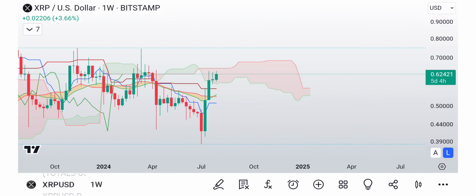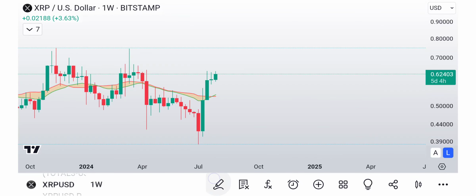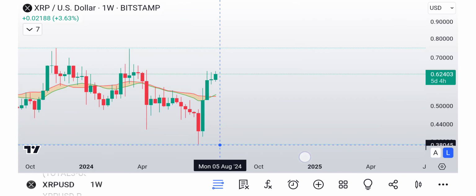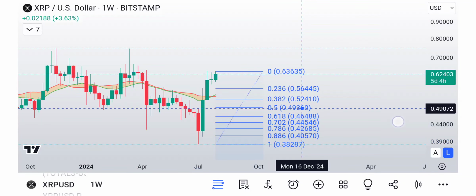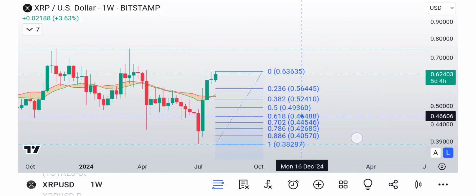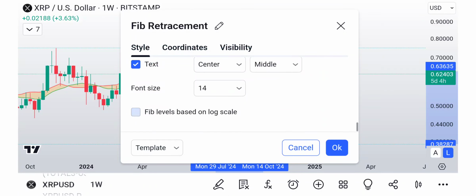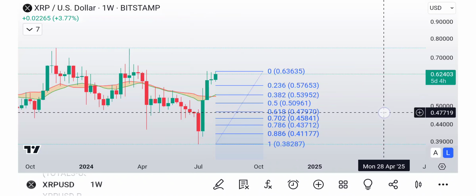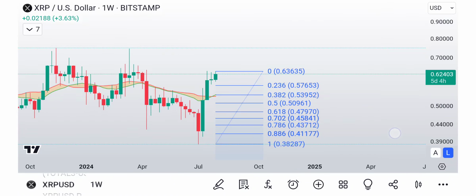But you know, we still might need that wave two, so things can start getting bearish here. If I put the retracement here, and let's say the wave's done, we're at 62 cents, guys. We can go all the way back down to 46 cents. Let me make sure that's right. No, that's not right. Okay, I'm sorry, 47. We can go all the way down to 47 cents and still be bullish.